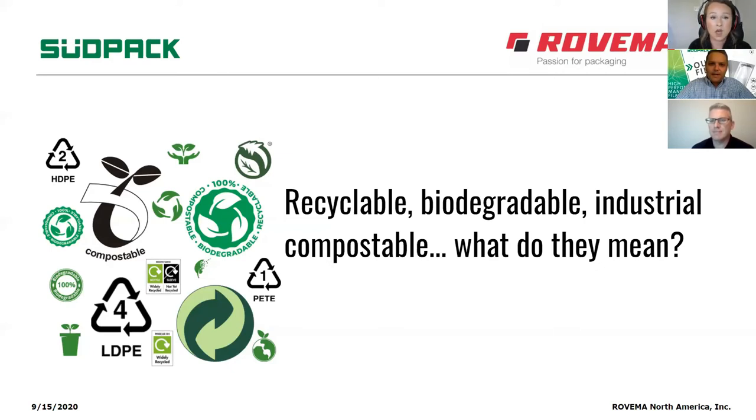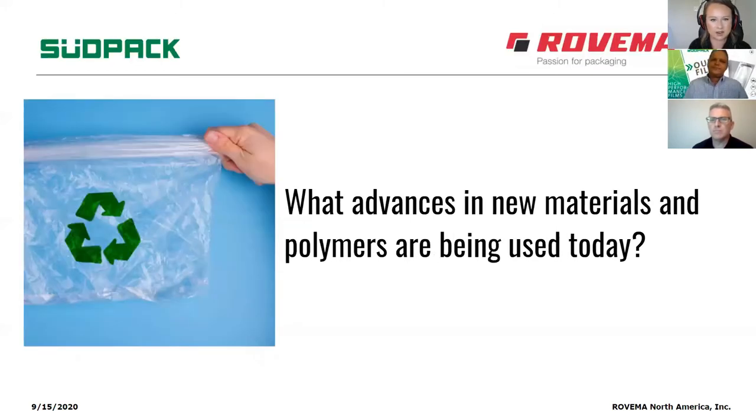Okay. Well, often the market thinks of paper films as the cleanest and greenest option. And that really ties into the next question that we have of what advances in new materials and polymers are out there that folks can explore.